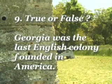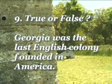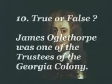True or false? Georgia was the last English colony founded in America. True or false? James Oglethorpe was one of the trustees of the Georgia colony.